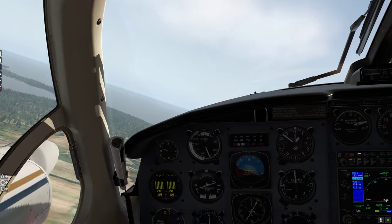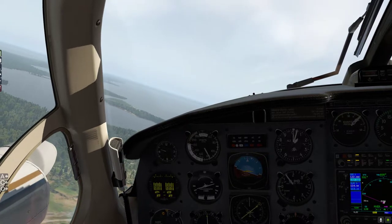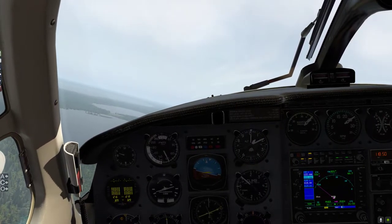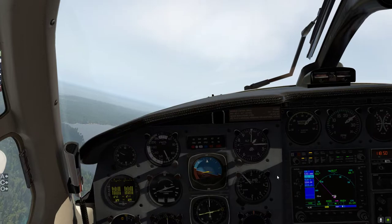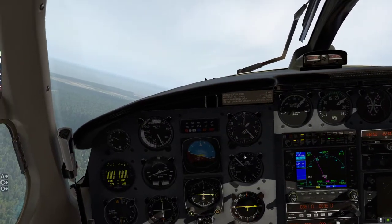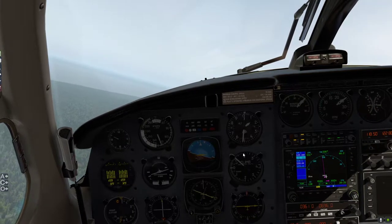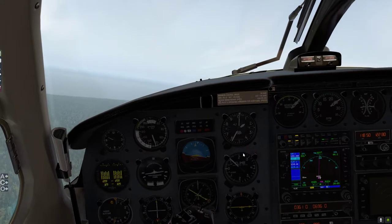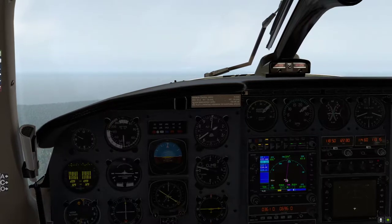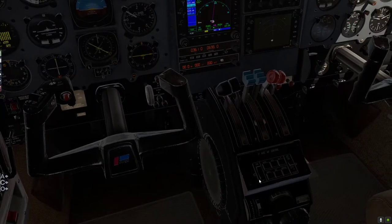Manifold pressure now to 38 inches. And propellers 2500 RPM. Fuel pumps can come off. Autopilot on.